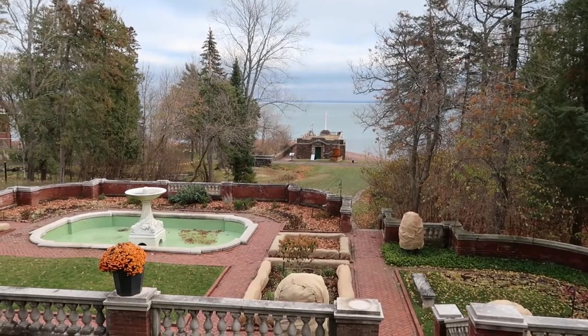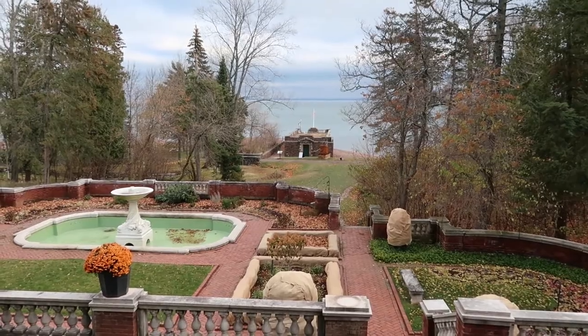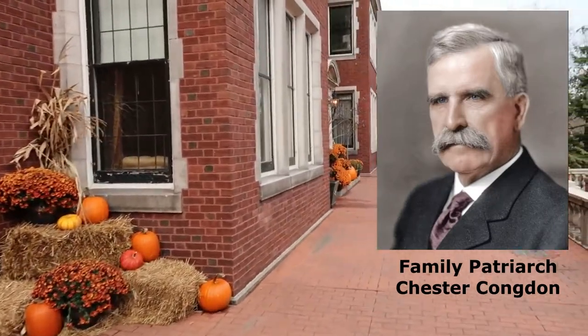It's called Glensheen because it's built in a glen and the sheen of Lake Superior. Glensheen was built by the Congdon family, who made their money in iron mines. Construction started in 1905 and was completed in 1908. Let's go inside and look around.